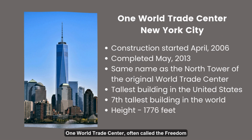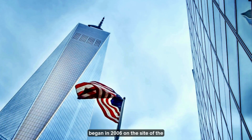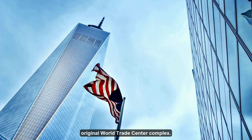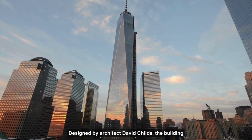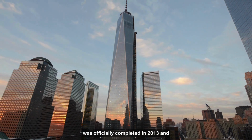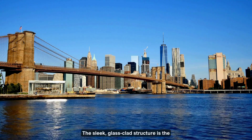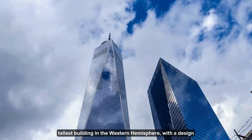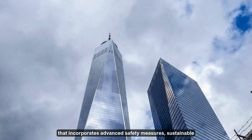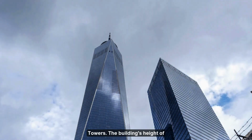One World Trade Center, often called the Freedom Tower, stands as a symbol of resilience and renewal in Lower Manhattan. Construction began in 2006 on the site of the original World Trade Center complex. Designed by architect David Childs, the building was officially completed in 2013 and opened in November 2014. The sleek, glass-clad structure is the tallest building in the Western Hemisphere, with a design that incorporates advanced safety measures, sustainable features, and tributes to the original Twin Towers.